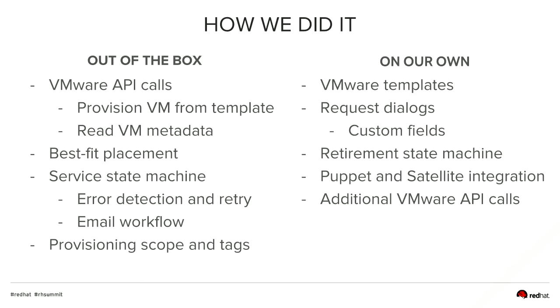The retirement state machine we customized, as I explained, to have a certain warn date and maybe not expire it right away. We just archive it but not delete it. Puppet and satellite integration was all us. We had an existing script that we were just able to call from CloudForms to do that part. So that's not something we actually wrote into the state machine. And then additional VMware API calls such as extending disk for allowing users to reconfigure their disk size.